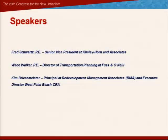Kim Briesmeister is the executive director of the City of West Palm Beach Redevelopment CRA, as well as a consultant principal with Redevelopment Management Associates, RMA, where she oversees $70 million in redevelopment programs, including business development, negotiating public-private deal structures, business recruitment and retention, marketing, residential development, and bond and finance structures.